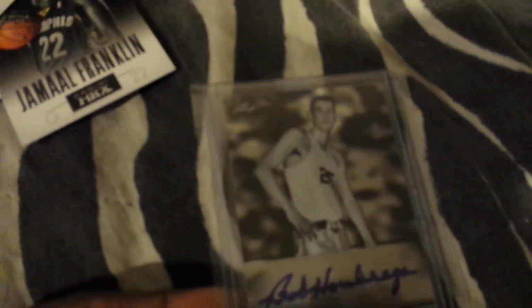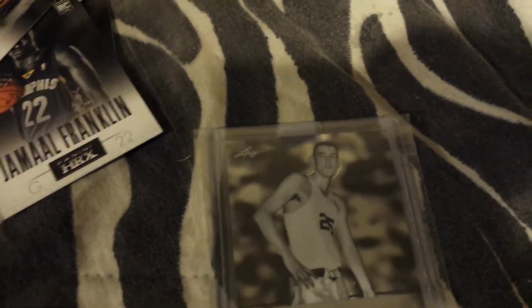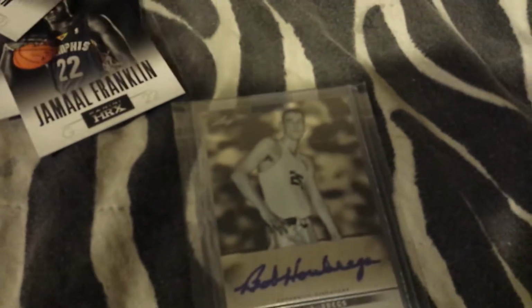And last but not least, my favorite card I got today. This is Basketball Hall of Famer Bob Houbregs. Most people never heard of him. I actually did not. I found out about him from another guy on YouTube. He actually did a TTM with him, and he's like, yeah, Hall of Famer Bob Houbregs. I try to keep up with as much basketball as possible, especially Hall of Famers, but I've never heard of the guy. I did some research on him. He's in the Hall of Fame. I did a TTM, hopefully he'll come back. He's good about doing TTMs. And this was certified. I got this for $7 shipped, so I couldn't go wrong with that, getting a certified autograph of a Hall of Famer.